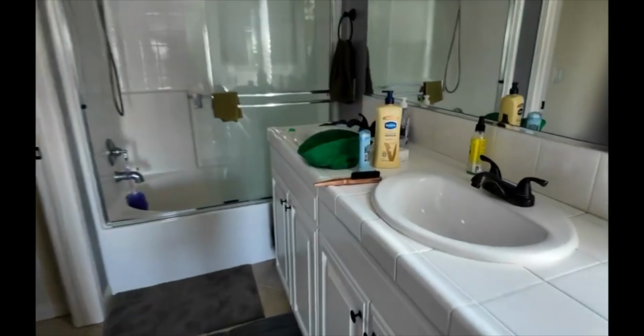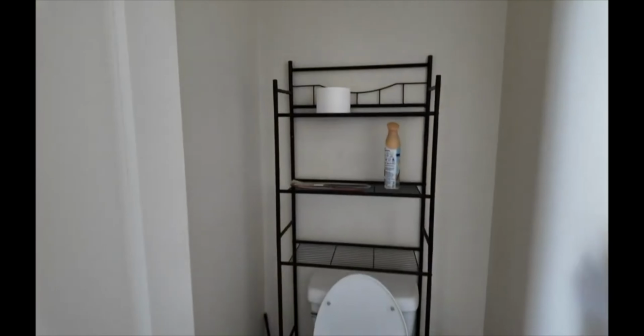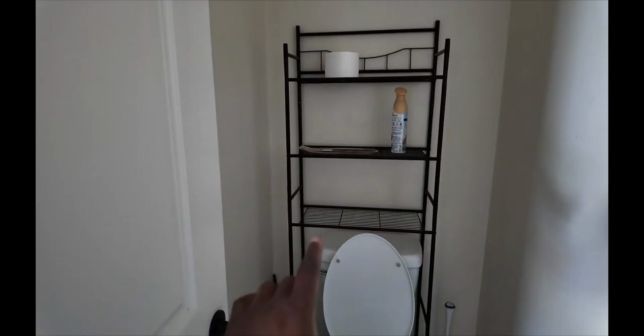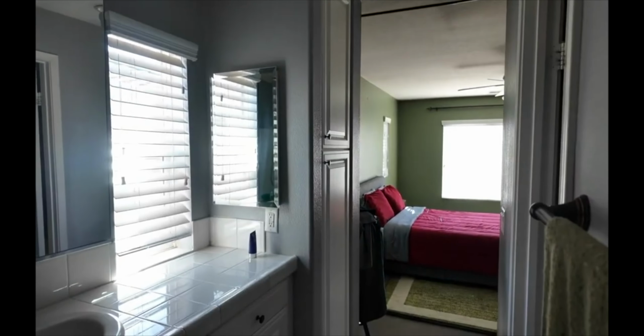And then I come in here to the owner's bathroom. Now, everything you see on the counter belongs to me because obviously I'm living here. But I go in here to the bathroom. I make sure the toilet is clean. I used to put towels there, but I don't put towels there anymore. Towels are going to go over there in this little pantry thing right here.